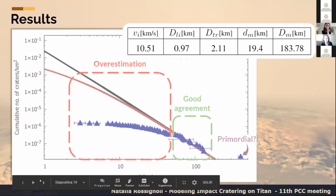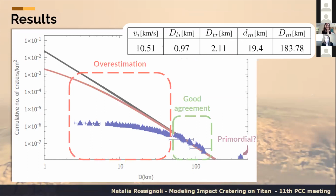So this is our table for the results. All the impactors enter Titan with the same velocity. This is before they enter the atmosphere. So it's 10.5 kilometers per second for every impactor. This is the limiting diameter of the crater between a strength and a gravity regime scaled crater. As we can see, all the craters plotted here are under the gravity regime. And this is the transition diameter between a simple and complex crater. And again, most of the craters plotted here are complex craters. And this is the largest impactor in our model, and this is the largest crater it creates.